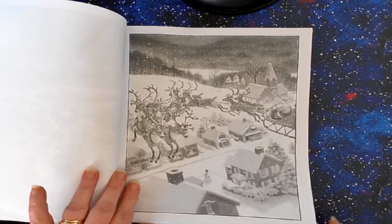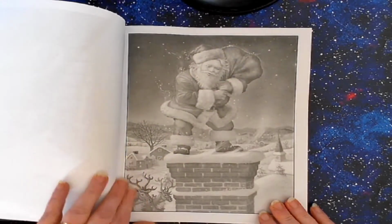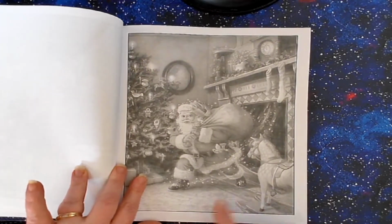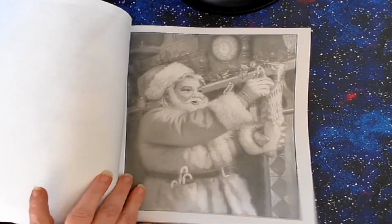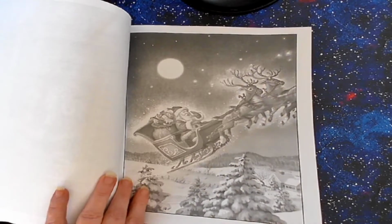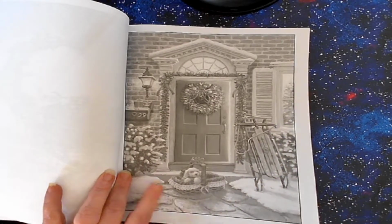Santa's flying overhead over top of the snowman there. Out on the lawn rose such a clatter. It's Santa on the chimney. He went downstairs to see what was the matter. And down came Santa Claus, putting all the gifts under, filling the stockings with the candy. It's so cute. And up the chimney he rose, and as he flew out of sight, he shouted, "Merry Christmas to all, and to all a good night." And off he goes. And that, of course, is in the other book. It's just a larger version of it.